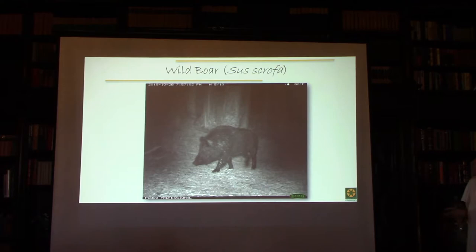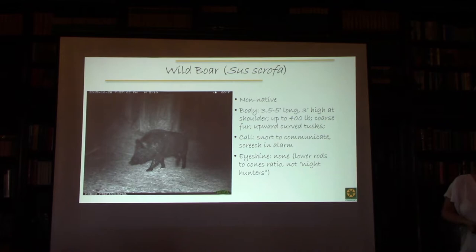But they're not native. Most of you, I'm sure, are aware of the history of the European boar here on the preserve, right? Ground zero for the introduction of European boars in California.